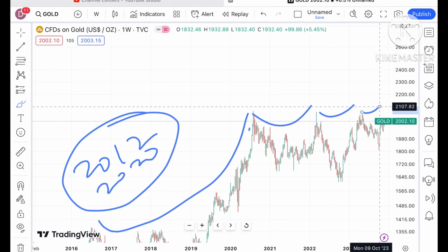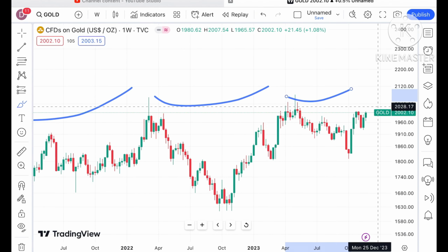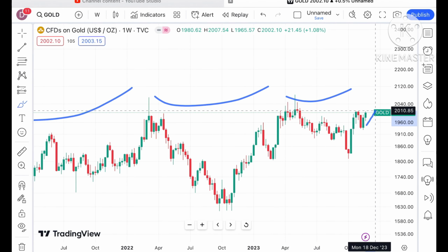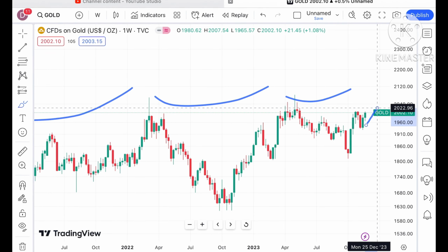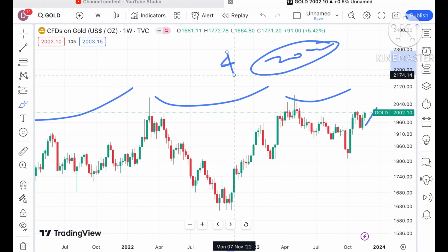These 2 and 3 are similar patterns, and with a continuous upside for 2 weeks, we can see a clear pattern forming. So chances are high of crossing 2009, and from there a probability of touching a level of $2022, and there is a higher chance it can move further upside.